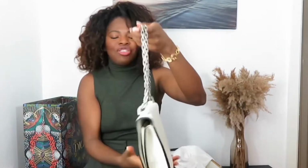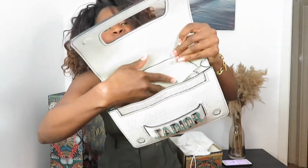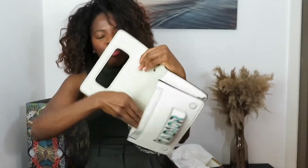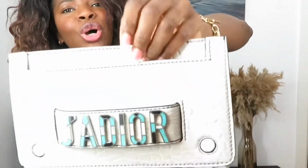It feels so luxurious. I can fit so many things inside the bag. So you open it and it's got a pocket here. It's so soft and so nice. And then it's got another pocket there, two pockets where you can put your phone. It's got a lot of space, and it's got the Christian Dior logo right in front. And then it comes with the whole authentication Dior card, the certificate and the little Dior book.